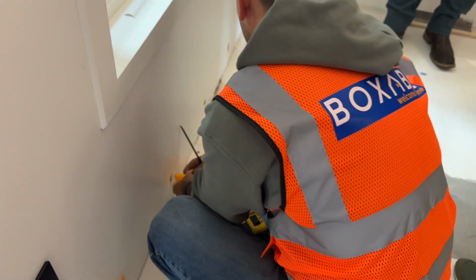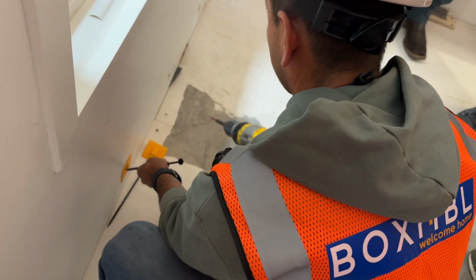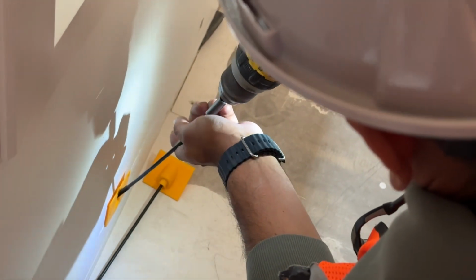The orange thing, so it kind of explains something right here. Correct. We'll get to that right after. Okay. This is a T32, so you will use a hammer drill. Impacts do not work.